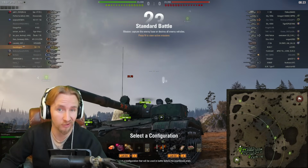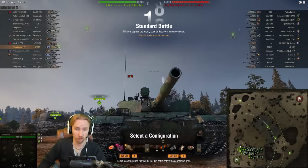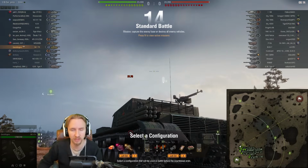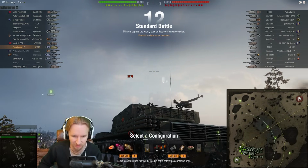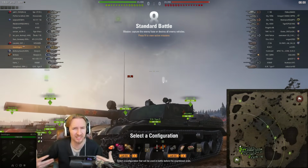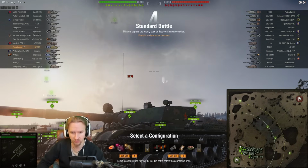Why? 800 alpha, which is ridiculous for a tier 8 heavy, combined with great frontal armor, and it's got rockets as well, so it can just not be slow when it doesn't want to be slow. No, it does have quite a few issues with the gun handling, accuracy, yada yada yada, but that just doesn't really hold down what is all in all an absolutely monstrous vehicle.